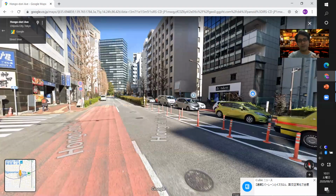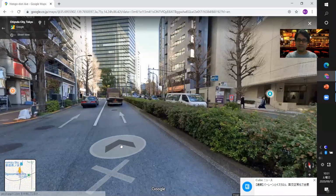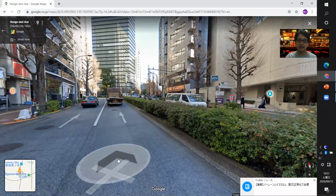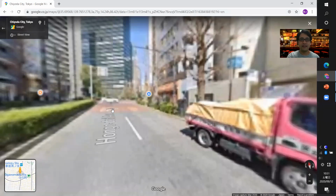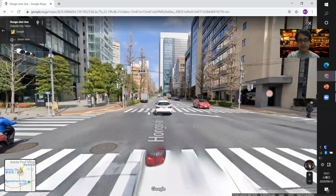My understanding is maybe they took this route, Hongo Dori or Hongo Avenue. From this street view photo, it's hard to tell that this is a slope, but it actually is. If you walk it, maybe you can understand. It's not easy to walk because of this slope. And then they keep on walking, perhaps along this road.